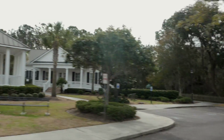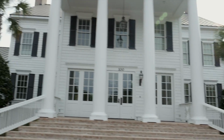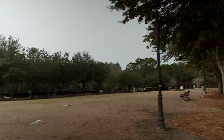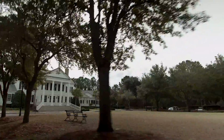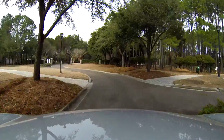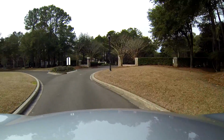So if you've got kids or you like water slides and nice pools, Hamlin Plantation has one of the better amenity centers. And at the shooting of this video, Hamlin's Homeowners Association, which basically covers the pool and the tennis courts and fitness center and green space and holiday decorations, is about $850 a year, which is a pretty good price, honestly, for the amenities that they offer back here.